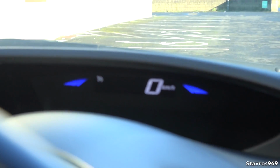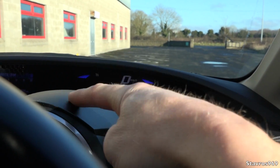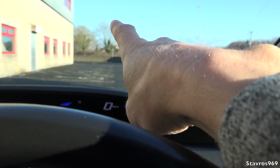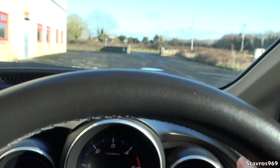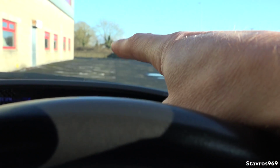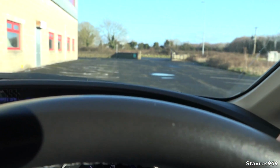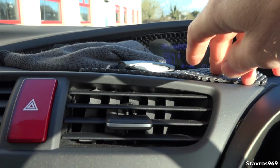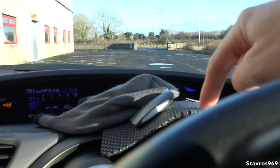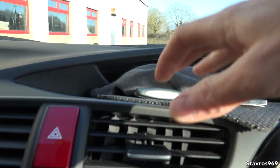Those blue lights on the dashboard, they reflect off this section of the dashboard at night, which then reflects onto the windscreen. So you're driving at night and it reflects off that and onto the windscreen, and you can see a little blue cloud at night when you're driving. Oh, it's so annoying. What I usually do is I get this rubber cover and I put it on top of this, and it stops the reflection up on the windscreen. That's what I normally do.